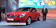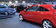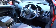This is Vauxhall's response to the vast influx of super minis to go on sale in the UK. It's the all-new Corsa. Both 3 and 5-door versions will go on sale in the autumn, with prices starting at around £8,000. The new Corsa is much more grown-up than before. It has a bigger boot with a removable floor and a classier cabin.